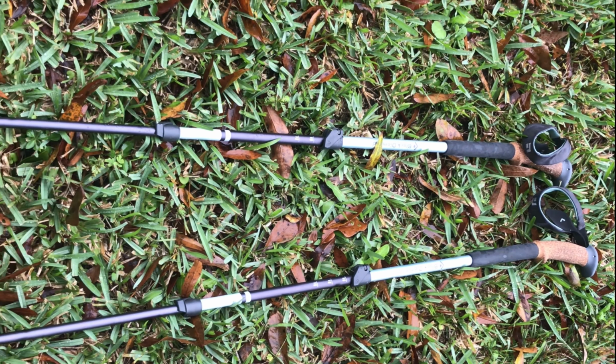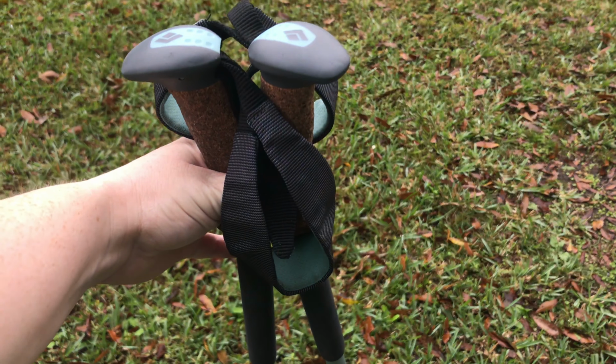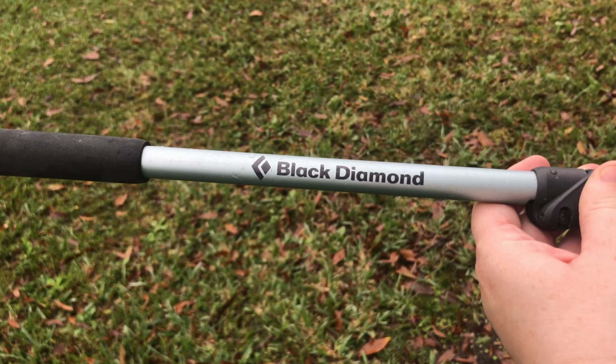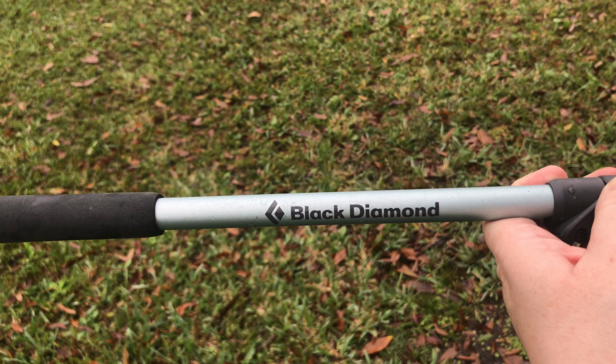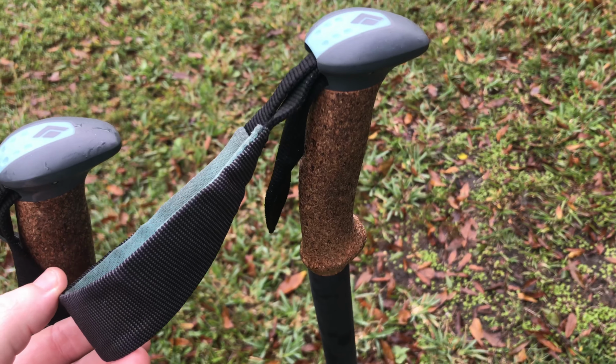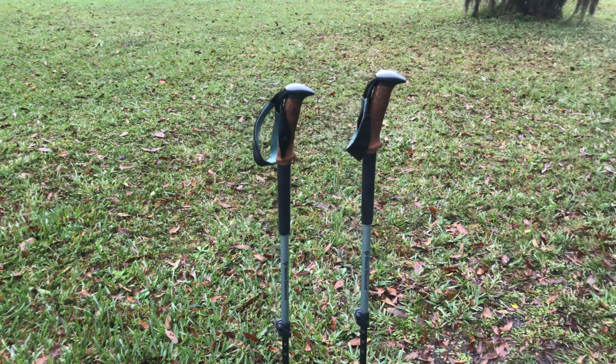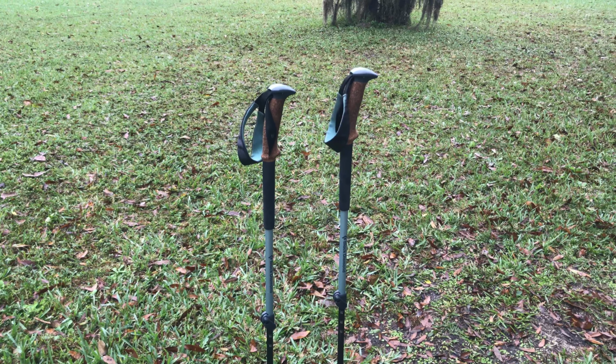April is borrowing my mom's trekking poles, which used to be mine before I switched to the Locust Gear poles to save some weight. These are Black Diamond Women's Trail Ergo Cork poles, and I love these poles. They're super comfortable in your hands and just feel really strong. They're currently $130 on Black Diamond's website.